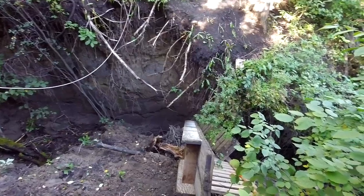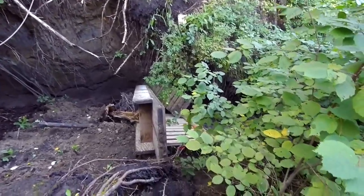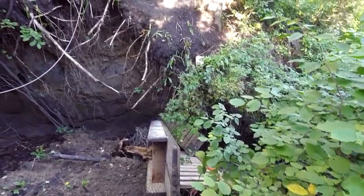Yeah, this used to be a bridge, a walking path, and we came along this on the last weekend here and found it completely collapsed, so we had to come back.